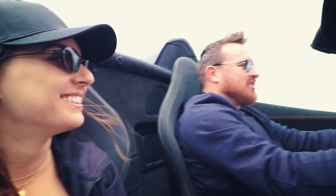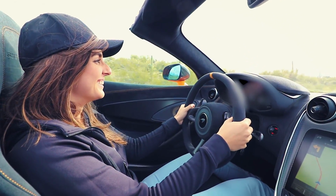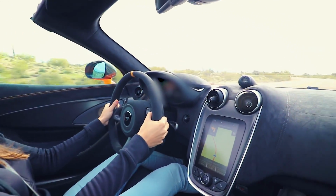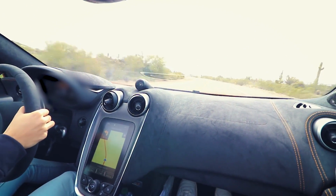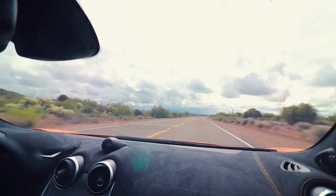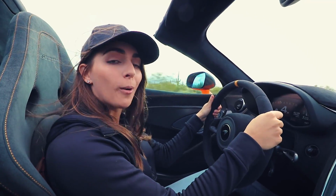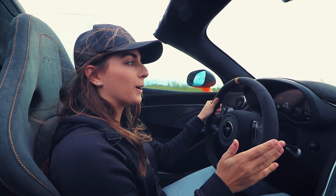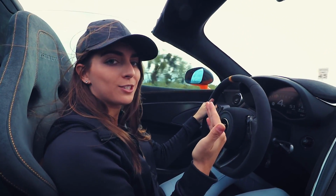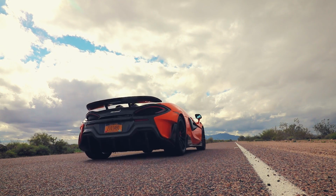I wish I could tell the people how fast we were just going. We were doing the speed limits. Indeed. From a dig, 600 LT Spider. Let's go. From a dig and actually getting on this car, the tire really complements the car. The Pirelli tire complements the McLaren.